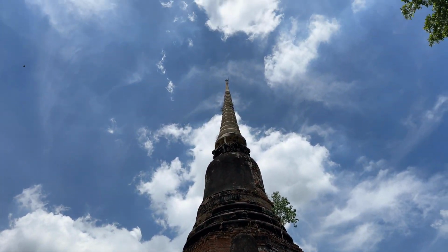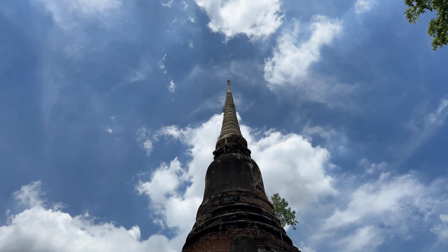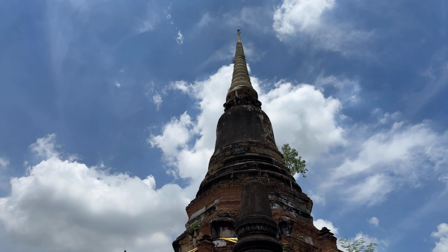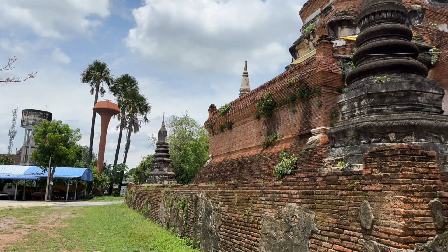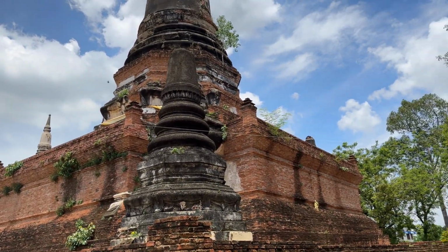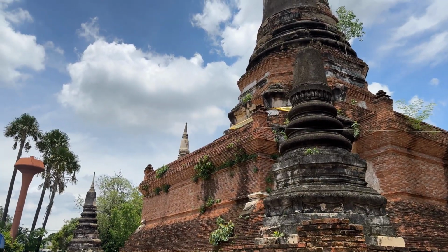It's quite massive. It's a nice shape. So it has all the little spires up there. I think there's supposed to be 22 of them, and then there would have been a little finial up there. And you can see it has 4 little bell-shaped chedis on the base, and then it would have had a little platform up there with the little rail, but the rail looks like it's gone.